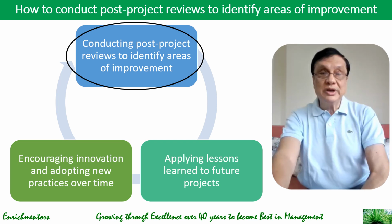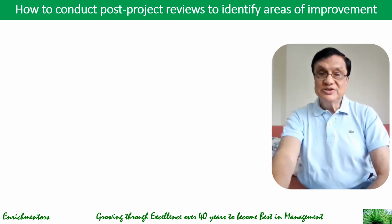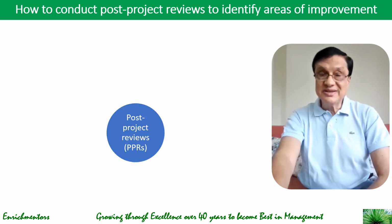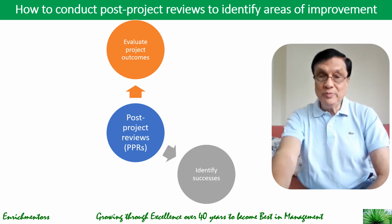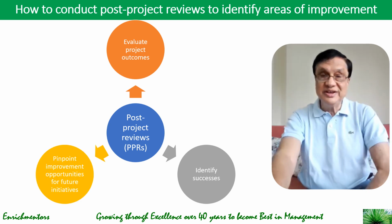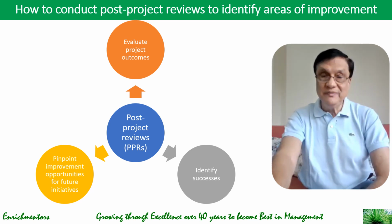Let's take a look at how to conduct post-project reviews to identify areas of improvement. Any thoughts? See, post-project reviews, which are basically known as PPRs, are also known as lessons learned sessions, right? And these are essential to evaluate project outcomes, to pinpoint improvement opportunities for future initiatives, and identify successes. So all the three things, right from evaluating the project outcome to identifying successes and pinpointing opportunities for improvement, are the outcome of a post-project review.